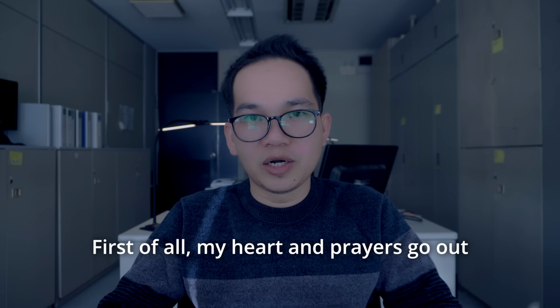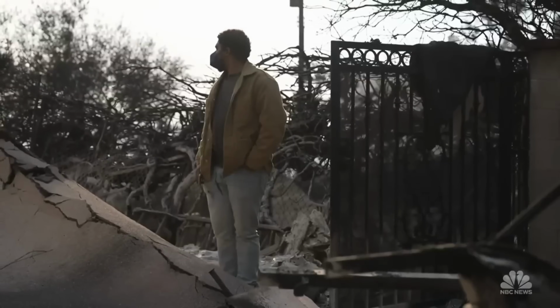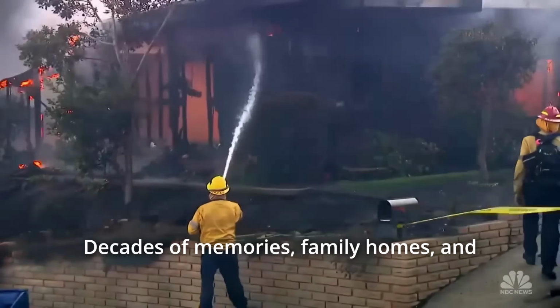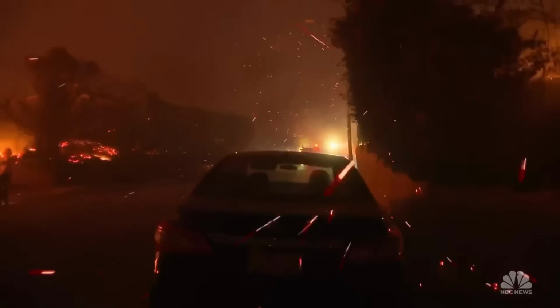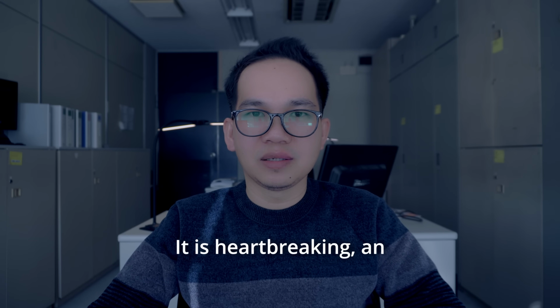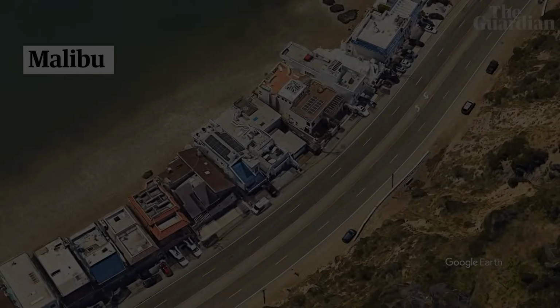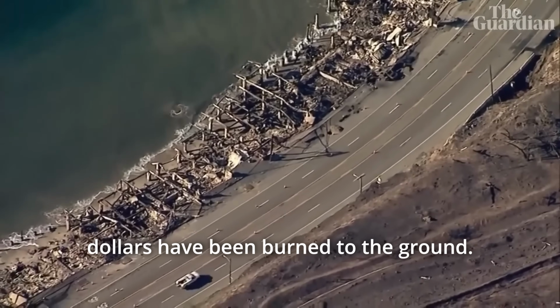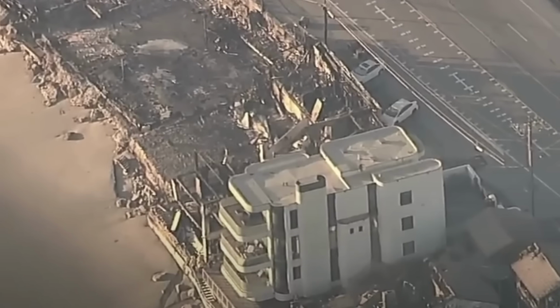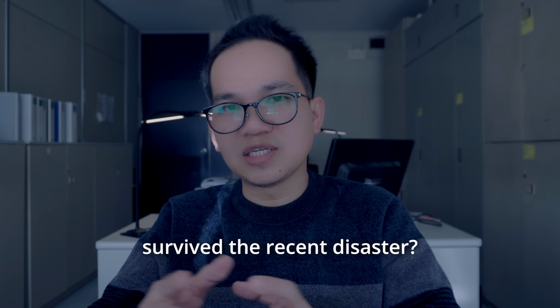First of all, my heart and prayers go out to all the victims of the recent wildfires. Decades of memories, family homes, and entire communities have been reduced to ashes. It is heartbreaking, an experience no one should ever face. Entire towns and homes worth millions of dollars have been burned to the ground, but a few houses survived. But why? What is different from those that survived the recent disaster?